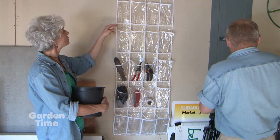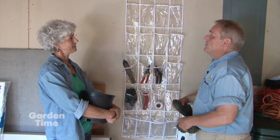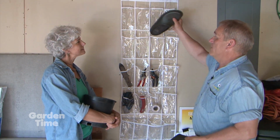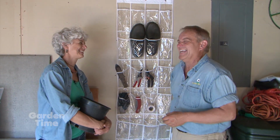And it is a great idea, too, that it's all clear so that you know exactly what's in each of these pockets. That's true. And you know what, Judy? There is one pair of shoes that goes very well here. Ah, I see. Garden clogs. Aha, great idea.